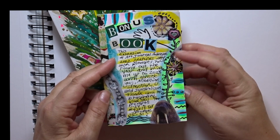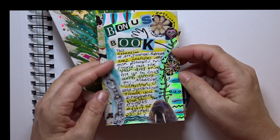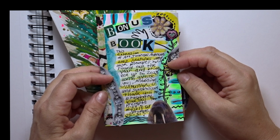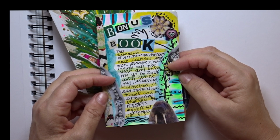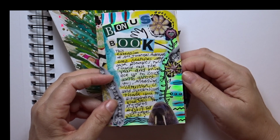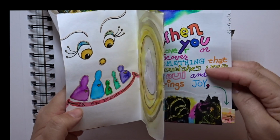So I did an explanation of what I was doing on this mixed media cover here. It says, this extension of Art Journal Advent 2022 features my own prompts to round out the year and bring me up to 2023 with artistic joy, meaning, intention, and symbolism. Thank you to Raspberry Blue Sky for prompts number 1 through 24, and myself for prompts number 25 through 31. So let's take a look at this bonus accordion book art journal that goes with the first one.